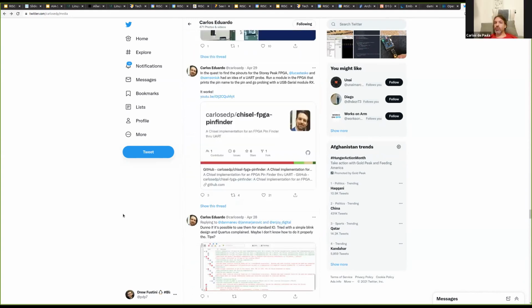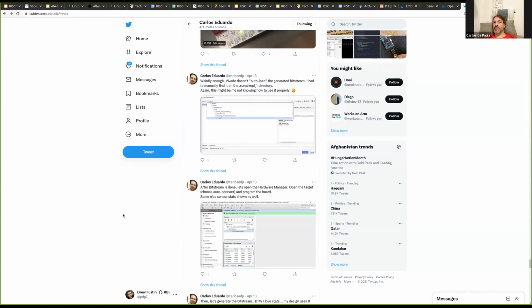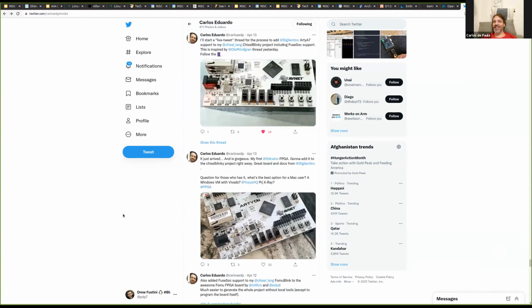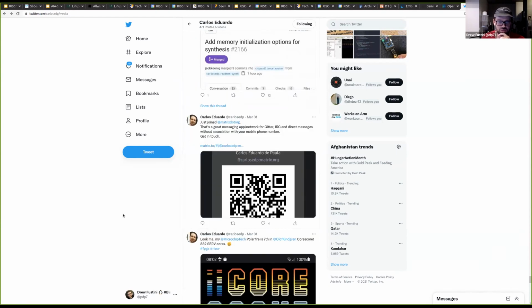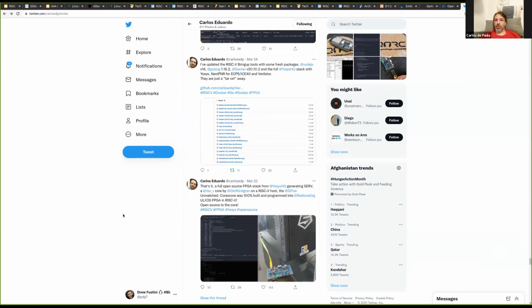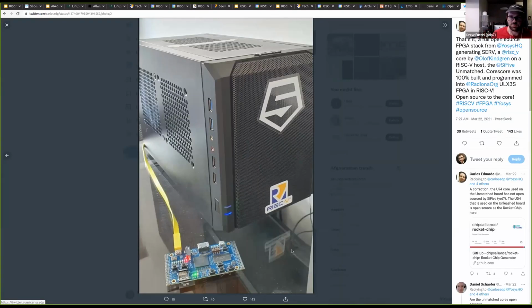Yeah. My board is one of the developer engineering sample units, so it has its quirks. The memory was originally 8 GB, and then they went up to 16 on the Unmatched. Okay, mine is already the 16, so I got the new version. But you had this back in the springtime, back in March. Yeah. Oh, this is programming the Lattice FPGA.